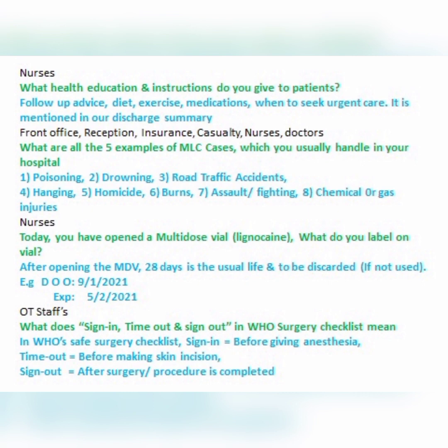And next question for the OT staff. What do sign in, time out and sign out mean in the WHO surgery checklist? So sign in means before giving anesthesia, time out means before making a skin incision, sign out means after the surgery or procedure is completed. These must be known by the OT staff.